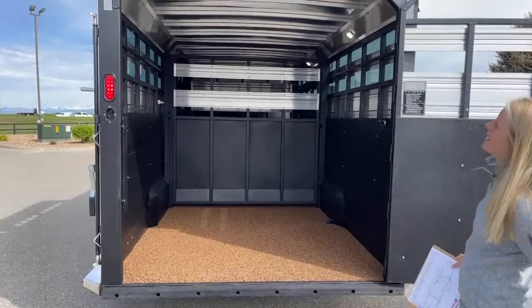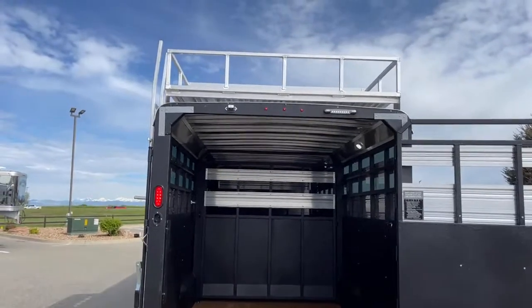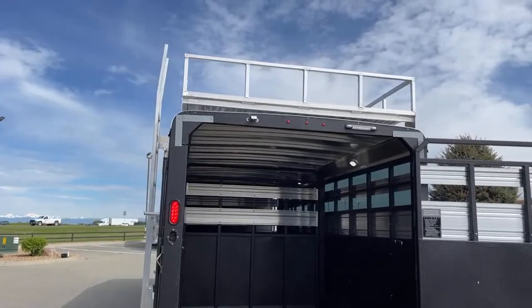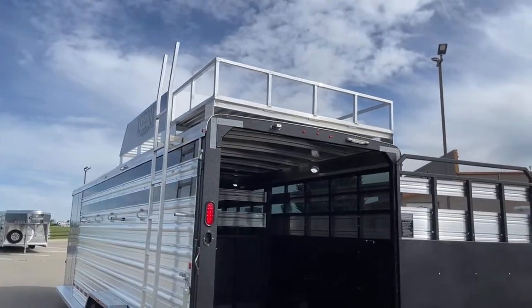Another thing you'll notice is up top, they actually did a 6-foot hay rack with a platform. They wanted somewhere comfortable to stand up there while they're unloading and loading hay and equipment. So they've got the rail guard here, so it gives them some place to tie off, but also is a little more secure.